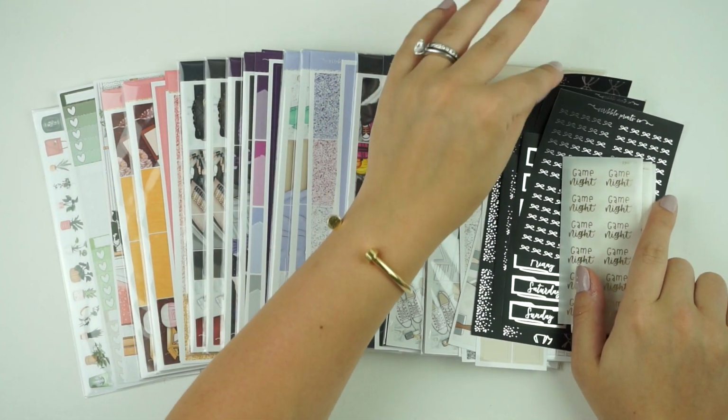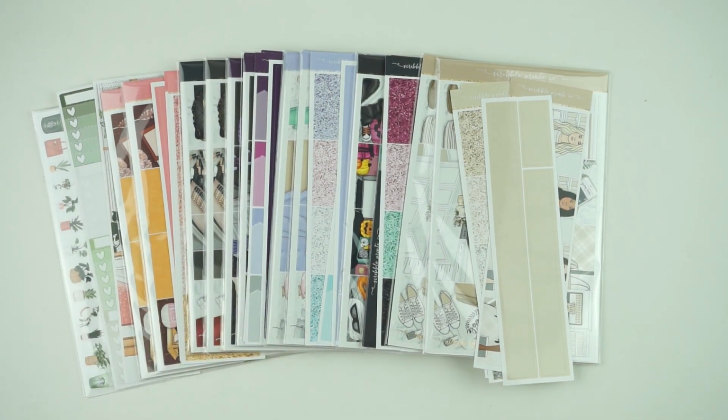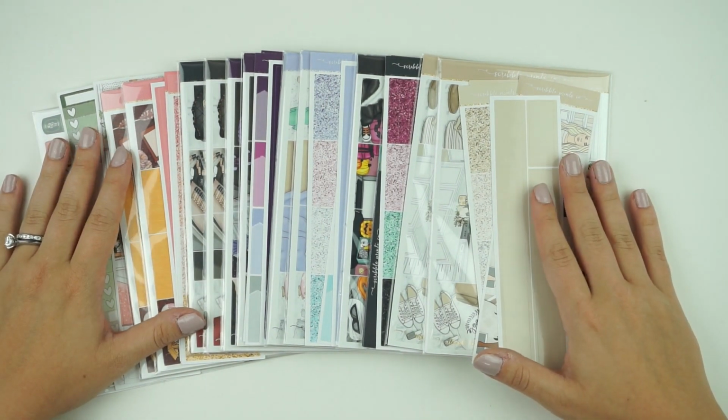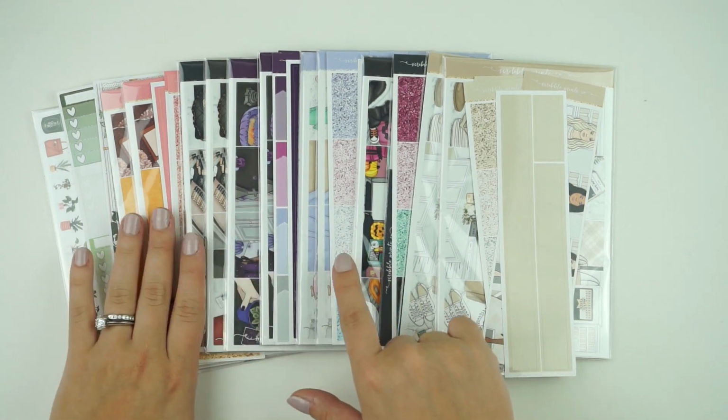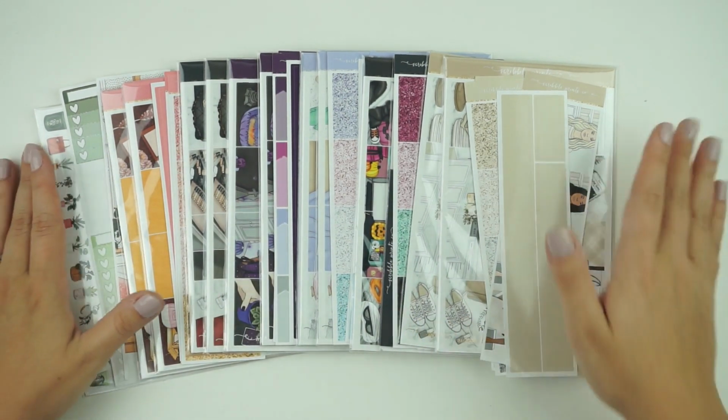So this week we have a lot of collections. I think there's 1, 2, 3, 4, 5, and then a monthly, which is quite a lot actually. Is there 5 or is there 6? 1, 2, 3, 4, 5, 6, and a monthly. Plus we have the Wiggle and some foil releases. So let's go over the Wiggle first.